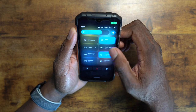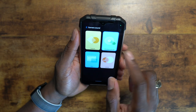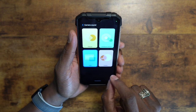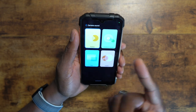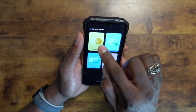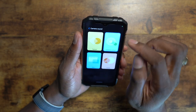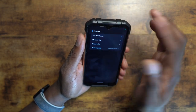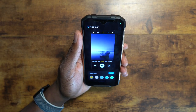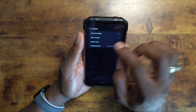Nearby Share is there, as I notice some stuff. Texture is fine. Let's go with this one right here. Literature and art. It's funny how they got these names on here. You can select the colors. Wow, okay, so you can pretty much kick it how you want to kick it, man. Okay, so there's a lot going on here.